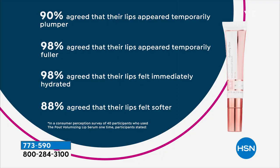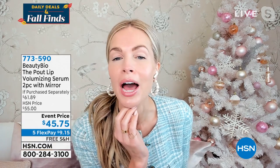And it's not just what Jamie and I say, it's what you say. 90% of you said that your lips appeared plumper. Yes, it's temporary, because you're putting it on, you're getting that 50% more volume. Lips appeared temporarily fuller, immediately hydrated, and soft. From any normal lip treatment, you might get hydration and softness. You're definitely not going to get plump and fullness on just a regular gloss or shine, Jamie. That's what I love about this. This works harder for you. Instantly you get that beautiful fullness that maybe you've lost, maybe you've never had before.